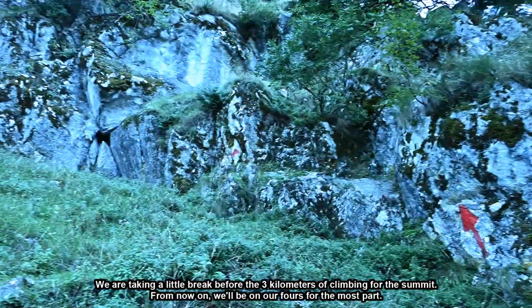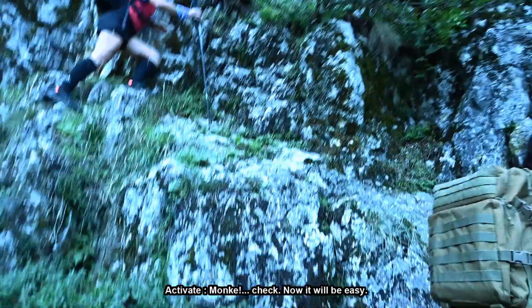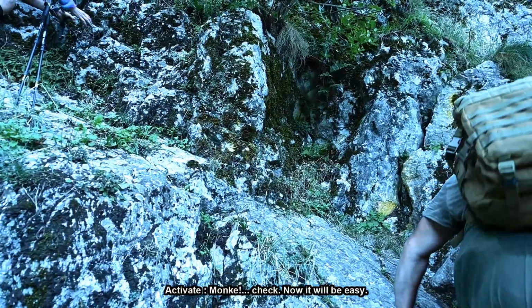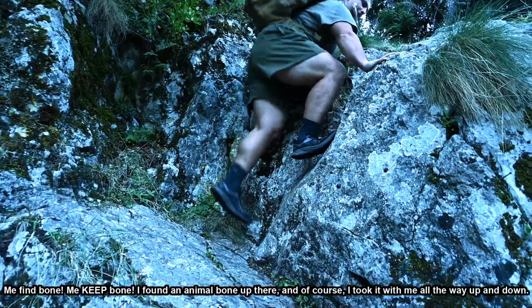From now on, we'll be on our fours for the most part. Activate. Monkey. Check. Now it will be easy. Me find bone. Me keep bone.